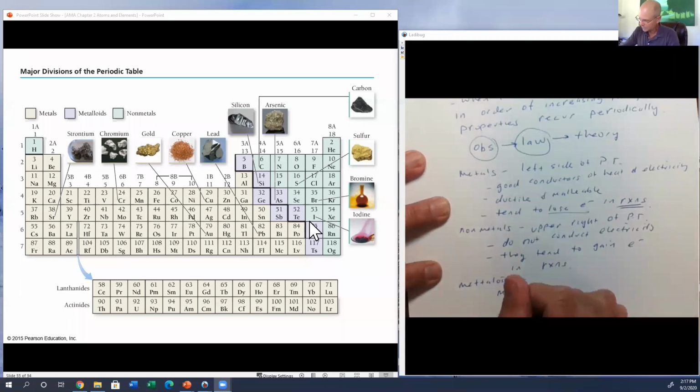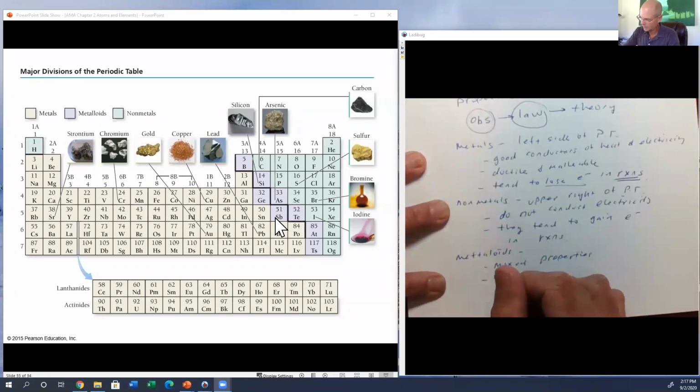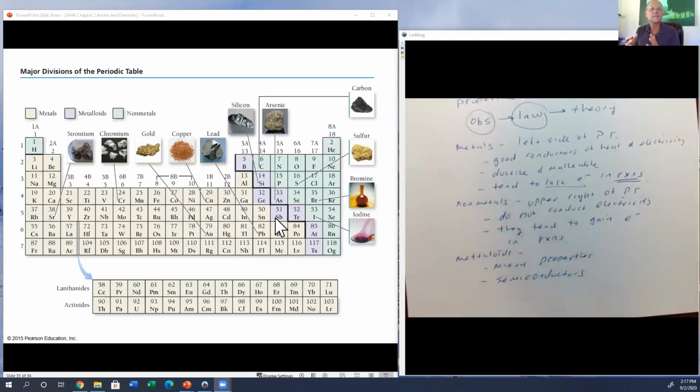This area right here, these are known as the metalloids. They're kind of in between the metals and the non-metals. They have mixed properties. You can see silicon is here, germanium, arsenic, antimony. These are all very important these days because they are used in the semiconductor industry. They are used as semiconductors, and that's because they're kind of in between a metal and non-metal.